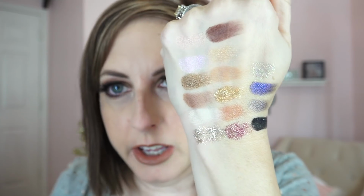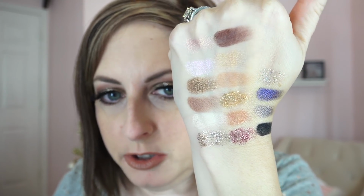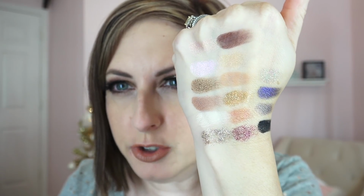But I was a little concerned when I opened this because the box had been already slit. Like there's a piece of tape right here, and that had already been slit. And I'm like, okay, has somebody used my palette? And I opened it and it hadn't been touched. I mean, I could tell nothing had been touched, nothing was out of place, nothing had been swatched. So I don't know what happened with that. It's a little concerning.